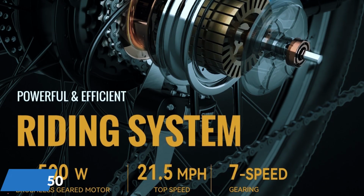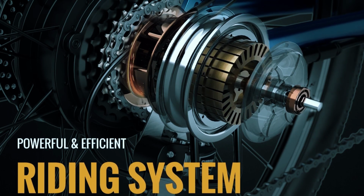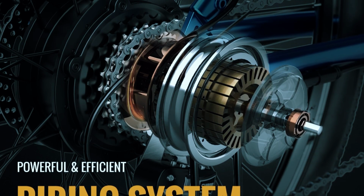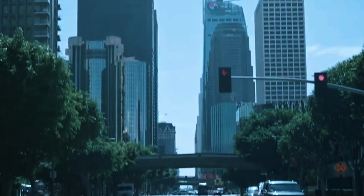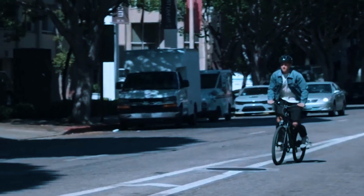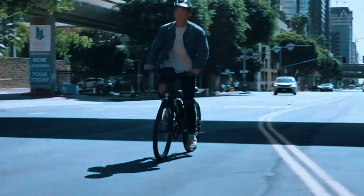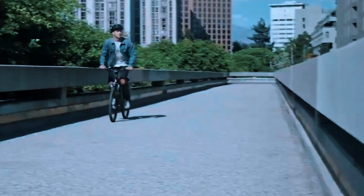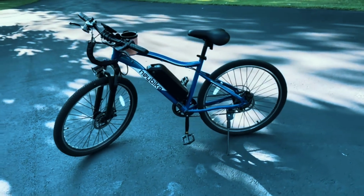The Race Max comes equipped with a 500W peak motor, 350W continuous, and a 48V 12.5Ah battery, offering up to 31 miles on pedal assist depending on your riding style and terrain. It's capped at a top speed of 20 mph, which feels fast enough for urban commuting while staying within most e-bike regulations. You get a 7-speed Shimano gear system and front suspension fork, which help tackle minor bumps or uneven roads without much discomfort.